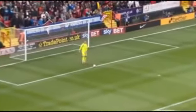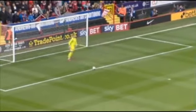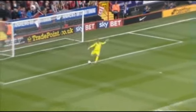I think it's been a great start. You know, we've moved the ball well. Nice bit of play on the set piece. 7 minutes gone, goalless, but all Bournemouth so far, in all honesty.